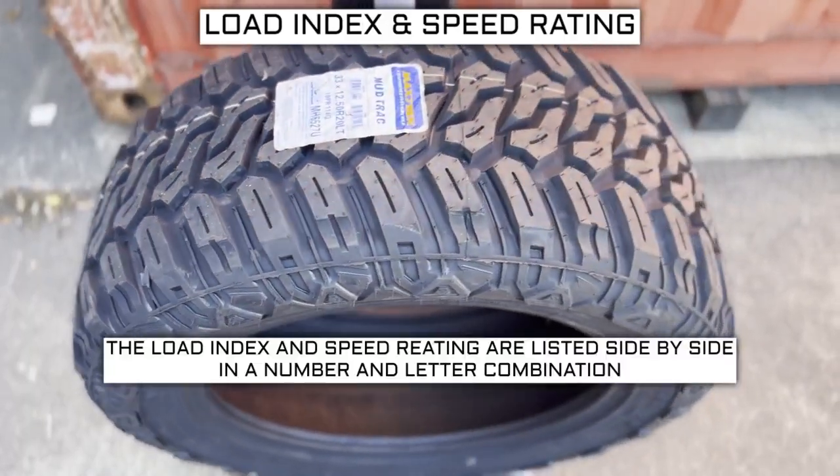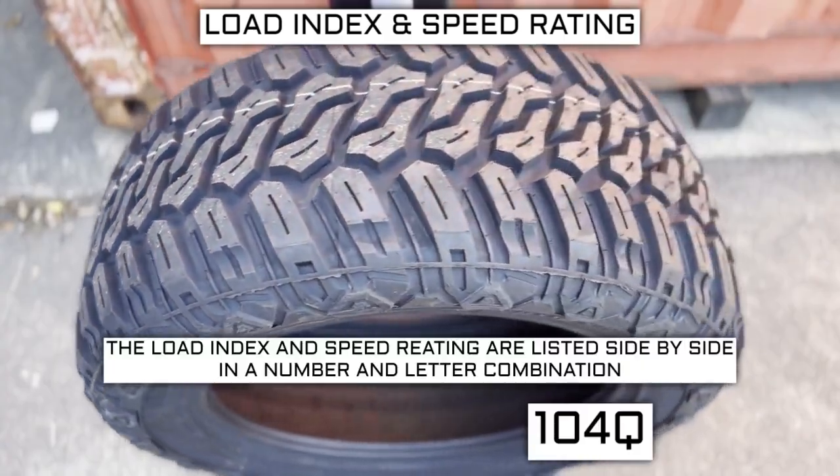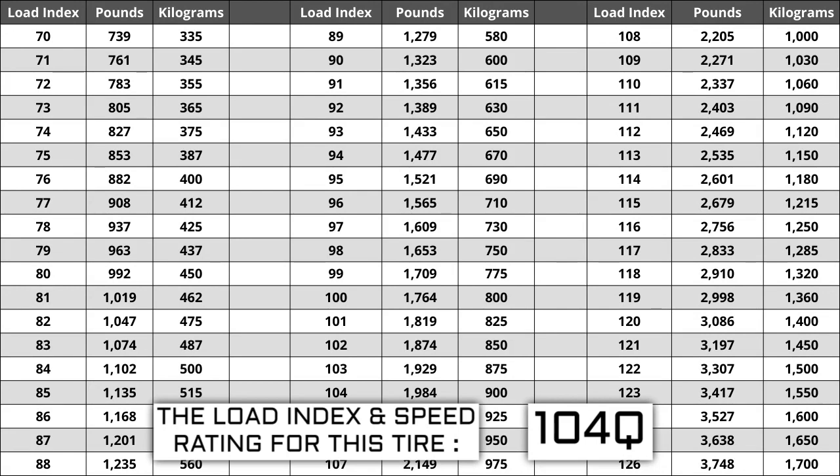Next to your tire size, you will see a number and letter combination like 104Q. The number 104 is the load index. This is the number relative to the weight capacity of the tire. The higher the number, the greater the load carrying capability of the tire. Load index ranges from 0 to 150.